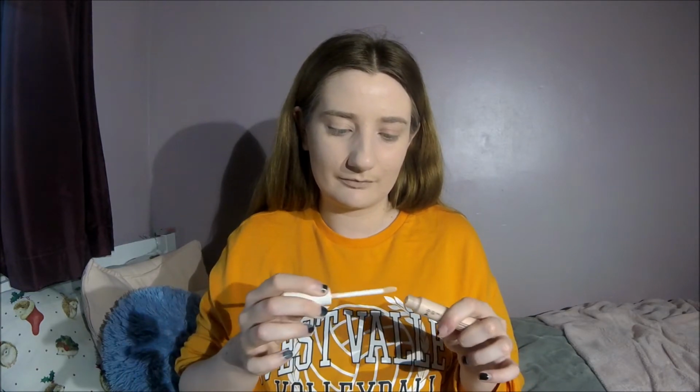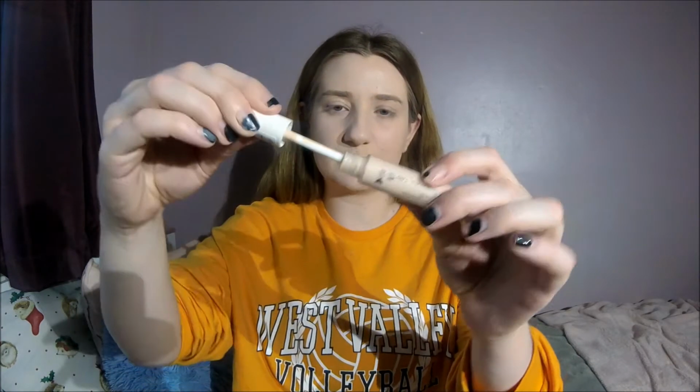I'm just going to go with the concealer anyway. The other side is quite a small doe foot applicator on the end, and you don't actually get a lot of product when you do pull it out, so you kind of need a few pumps of it to actually get it.